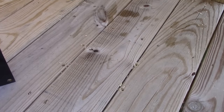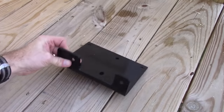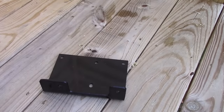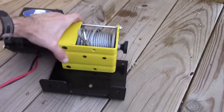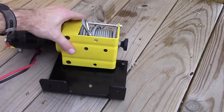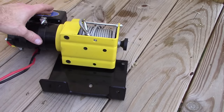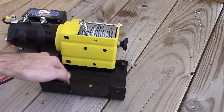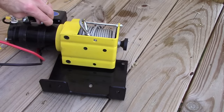We are almost ready to mount this sucker. There's one more hole I gotta drill. So here's our plate, right? This is gonna sit here. Here's our winch. It's gonna go on top. There's actually two bolts. And that's weird as I think about this because this is supposed to withstand 3,000 pounds and the only thing securing this to this is two bolts. I don't know. But anyway, I'll just trust them that they know what they're doing.